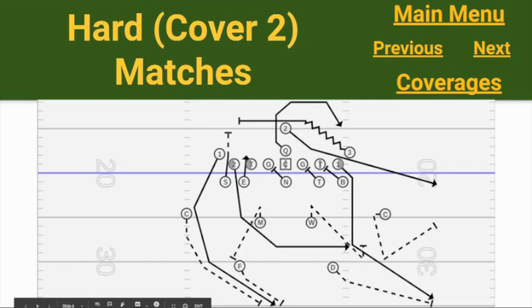MAC linebacker, if that tight end is releasing over top of him, he's big time going to get hands on. As it starts to cross, he's going to yell cross. That is the Will linebacker's key to get off the seam and leverage and match that drag.